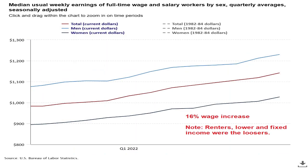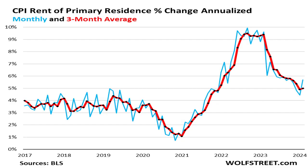Of course, we can juxtapose this against actual wages, and wages during that same period have increased 16%. Now that's a median. For those renters, for those on lower or fixed income, obviously you're on the bottom and you're a loser on that. So that's something you should be aware of. Here's a quick look at the rent of primary residence, and it's still hanging up there over 5%. It's much higher. So depending on where you sit in the economy, your socioeconomic class, whether you own or rent, it's going to make a huge difference.